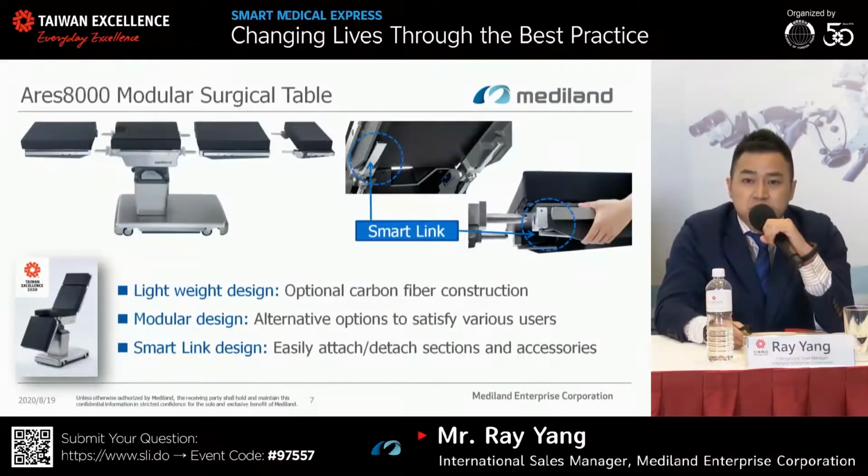Okay, as you can see in the picture at the top, it's like a Lego. It has so many different sections. You can attach, detach, plug in and plug out like Legos, so you can buy all the parts you want. Basically, there is a combination of aluminum and carbon fiber, but you can choose the optional full carbon fiber tabletop. Why did we design this? Because it's super light and better for X-ray radiolucency.